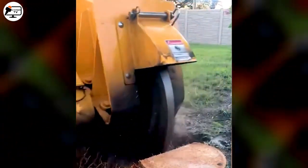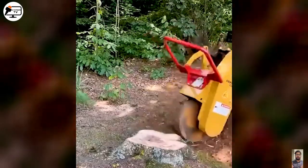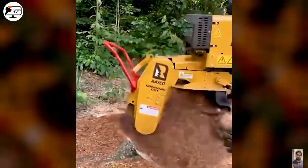Clearing large stumps used to be a back-breaking task, but not anymore. Special machines, armed with strong, fast-rotating saw teeth, transform these stumps into sawdust, making cleanup a breeze.